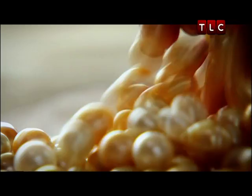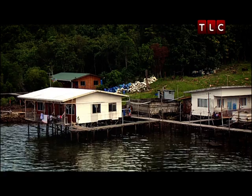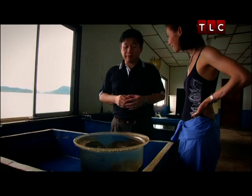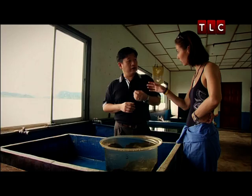I soon discovered, though, that bringing these treasures to life is no walk in the park. This is probably the first process of the pearl culture. This is to select a pair or two pairs of male and female mature oysters to get them spawning. The female oyster's gonad will be yellowish color. Okay, and the male? For the male, it's sperm, so it's creamy white.